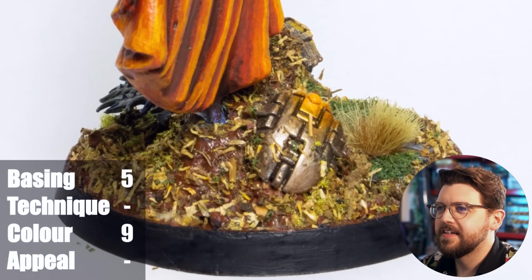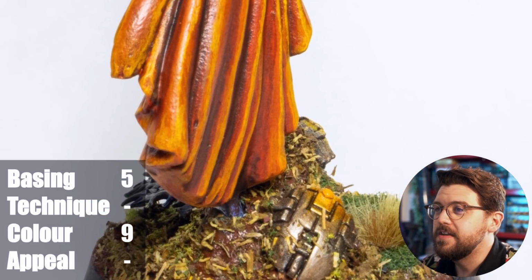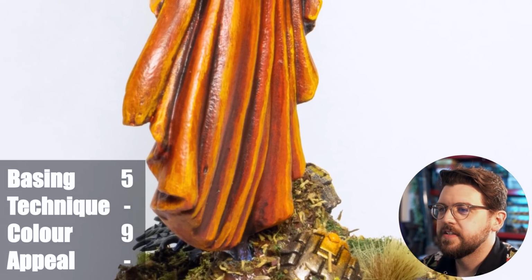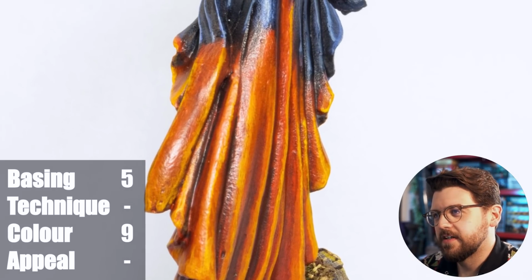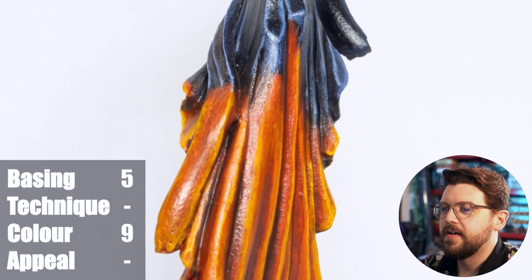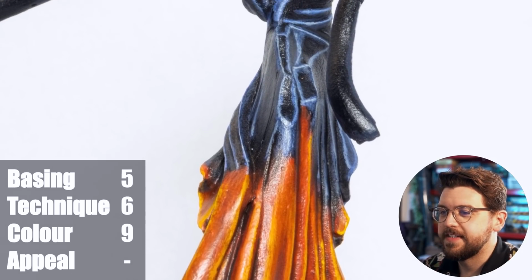I'm being ultra harsh here, but I feel like I kind of have to be because otherwise I'm going to give everything 10 out of 10. Technique? I like it. There's a few visible brush strokes, but nothing too crazy. Slight shine on the model. I would maybe knock that down slightly if I was going for competition pieces. But I would say technique there is a solid 5 or 6. I'm going to go for 6.